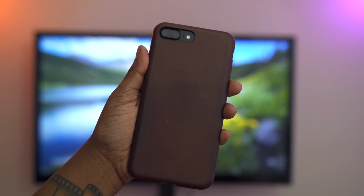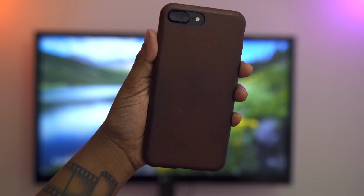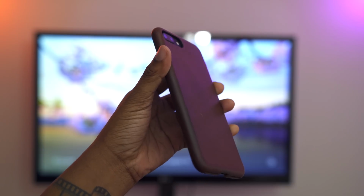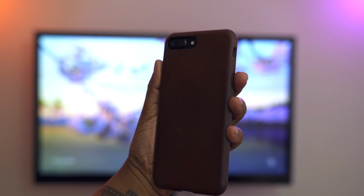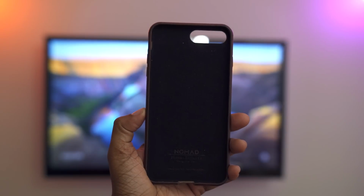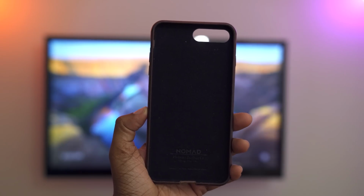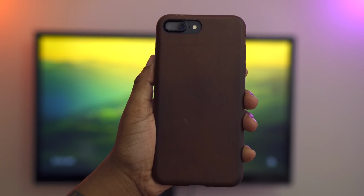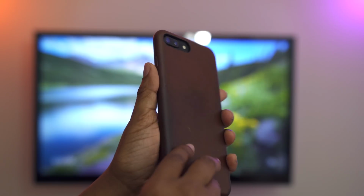Now the thing that I like that Nomad did with this particular case is that they refrained from using any type of branding, whether that be words or logos, from the outside of the case, so you can truly enjoy the overall leather look. And instead what they chose to do is place the branding along the microfiber inside of the case, which is cool with me because then on the outside I can just enjoy the true design of the case itself without anything kind of distracting me.